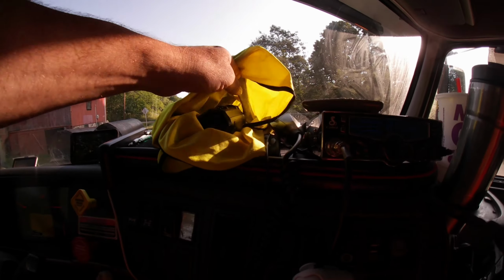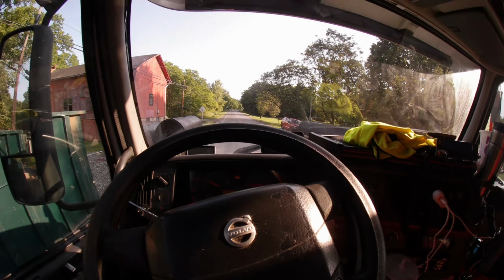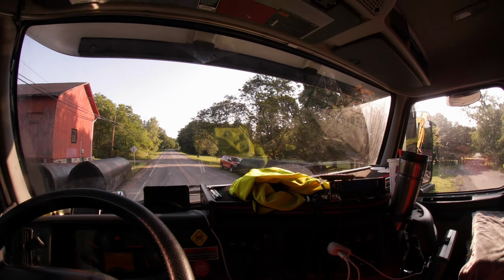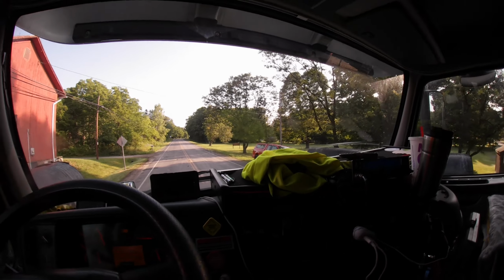Got my Panasonic 970 up there. We're loaded, but he's loading me really light, which is unbelievably nice. 44 PSI or less. Roll up my window here and get out of here.